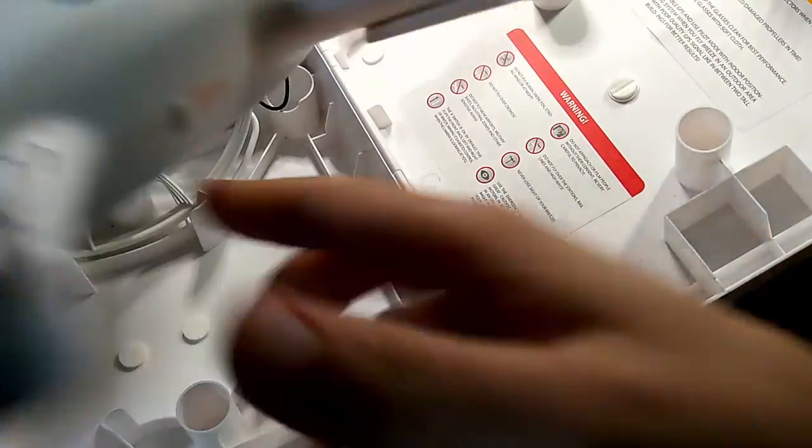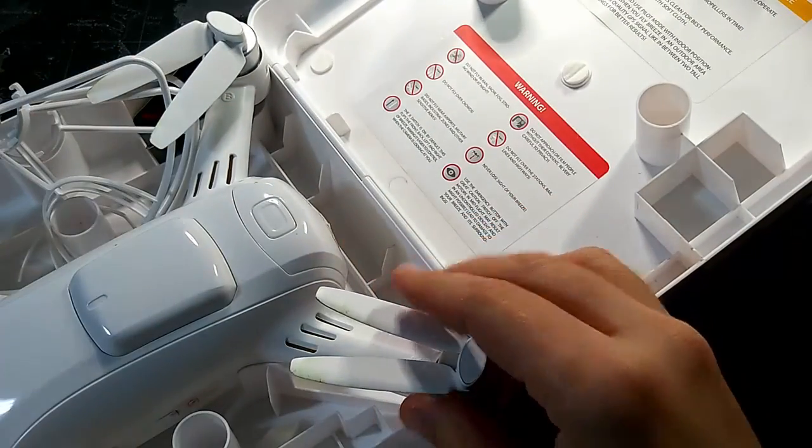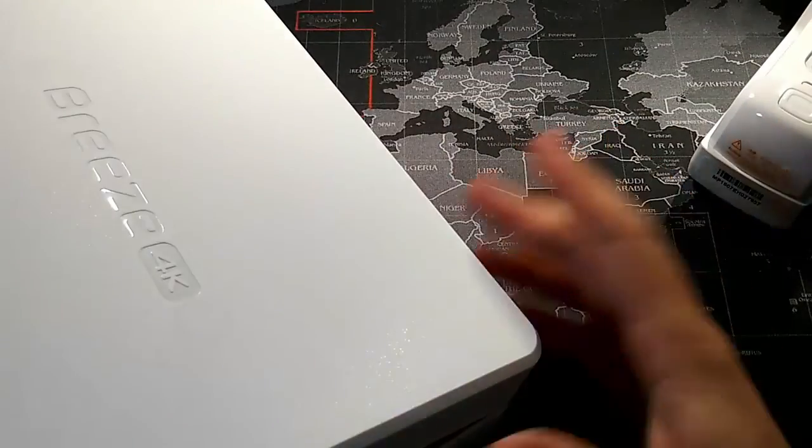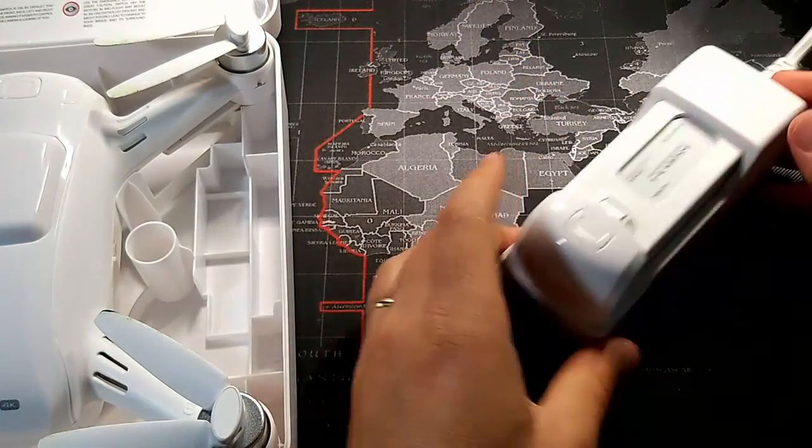And then it sits right in here. And you can easily carry this with you in your backpack then. So there you go. So that's how that fits. So I'm going to go ahead and set that over here. And here's the actual charger.